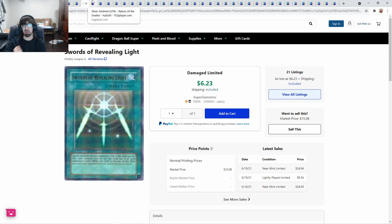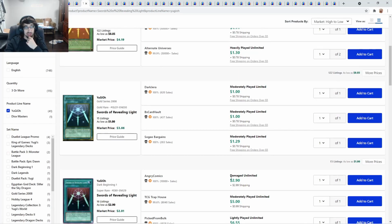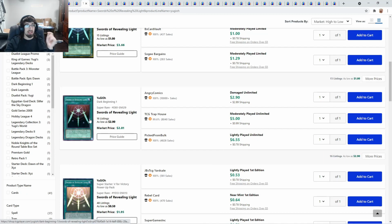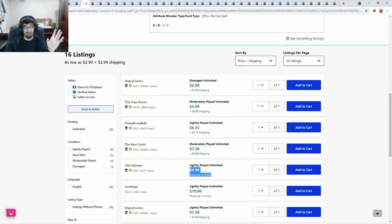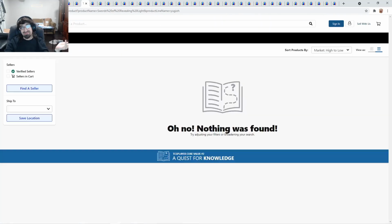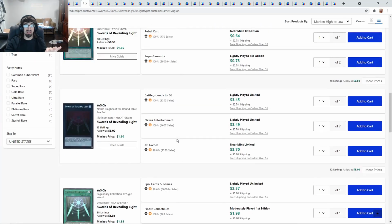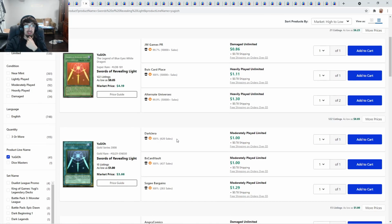Especially because Swords of Revealing Light has a lot of printings collectors really don't care about. In fact, we'll actually take a look together. Look, there's no real version. Okay, DB1, right, has some, lightly played $10, right? That's cool, but it's DB1. I expected a little bit worse, right? $10 is pretty cheap for a DB copy here. But you got golds for like $2, $3.